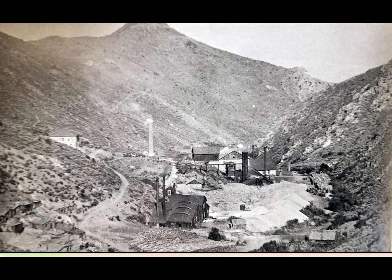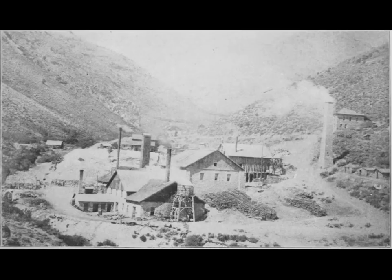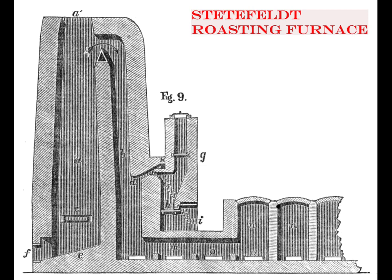The large mill building, which would cost $200,000 at the time, was constructed of native granite, bricks, and shale, including 8 roasting furnaces, 8 amalgamating pans, as well as the first Stetefeldt roasting furnace that was placed into production beyond experimentation. This furnace process was created by Charles A.